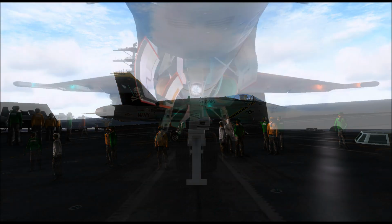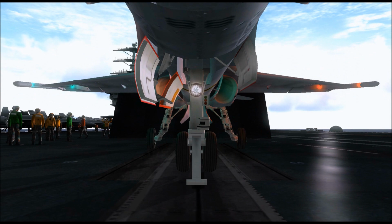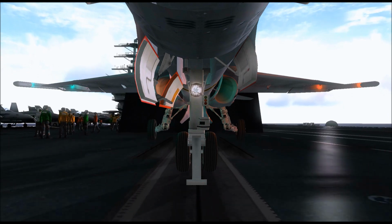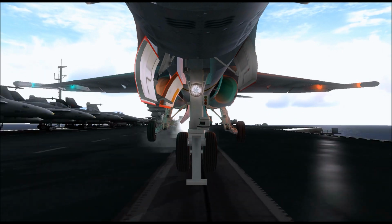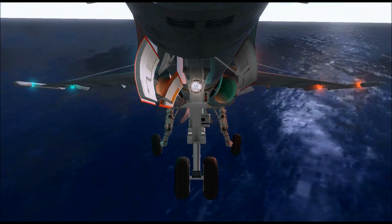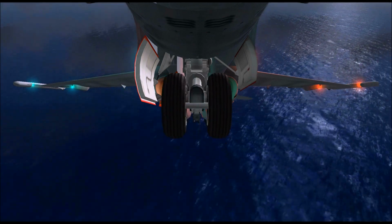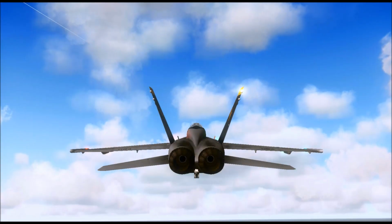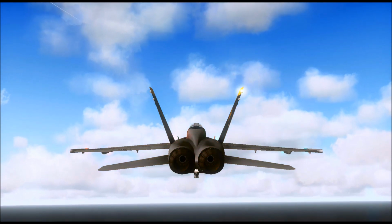So I'm going to put it to the nose view. And we're going to brakes down, throttles up. We're going to go for a cat launch. Too sweet. Okay, gear's coming up. Very nice. And let's do a circuit or two here.